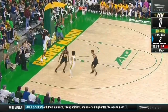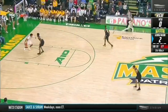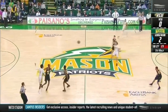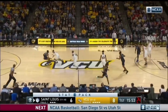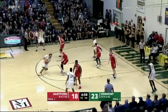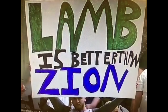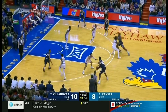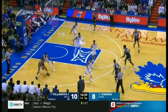VCU is getting back to the Havoc style of play that once brought them to a Final Four. Vermont's Anthony Lamb is better than Zion Williamson. Maybe? If you send a double team at Villanova, they'll make you pay with ball movement to find an open three.